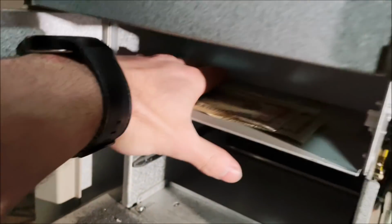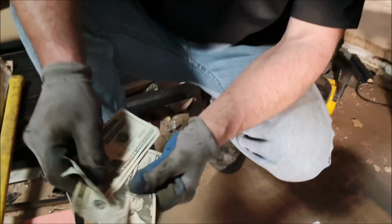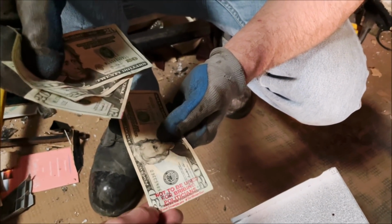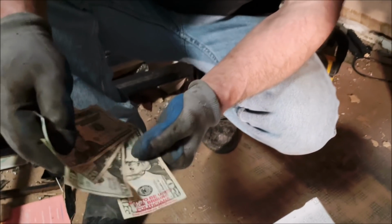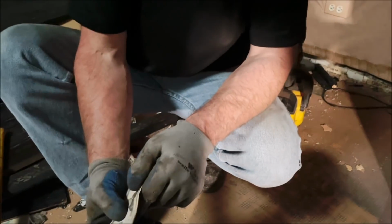The reject bins. Oh, that just pops right up. Oh, there's money in there. No way. Wow, we never checked that before. I know. We're gonna have to check those every time. What does that say on that one? You can see why it rejected that one. Not to be used for bribing politicians. That's a good one. That's funny. That's crazy. We never checked these before. I always thought they were empty, but I guess we've been missing out.